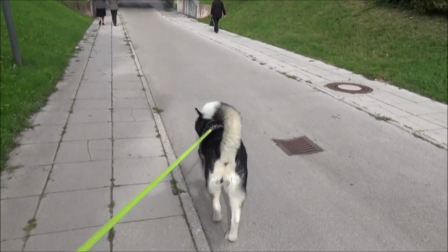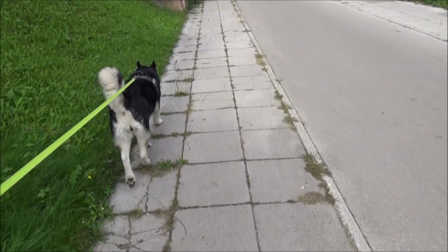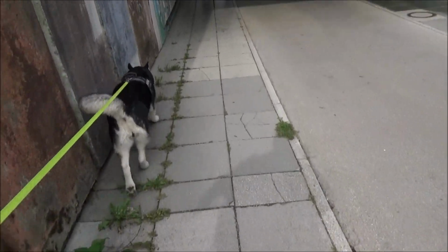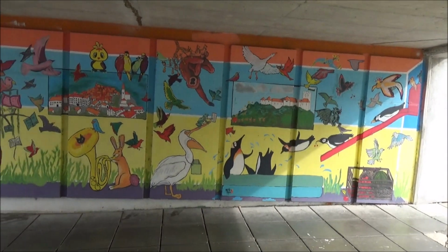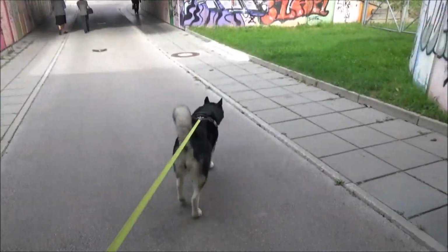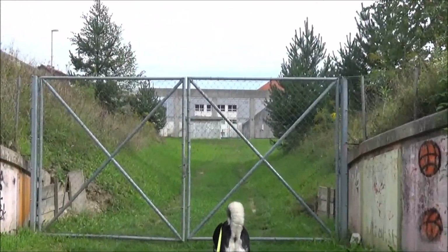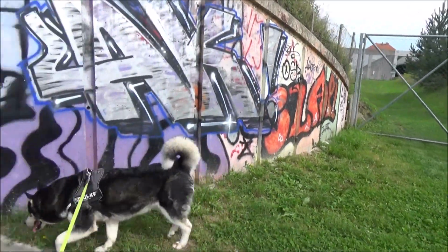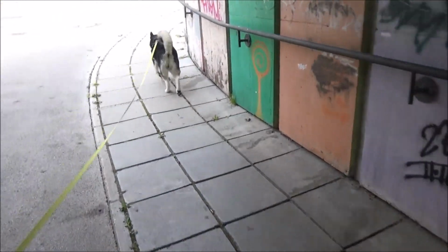So we go below the connection to the highway. Before Lizzy was barely moving, now she's moving too fast. Some nice graffiti, as you can see. Very child appropriate. And that building structure is a local tennis club, which is located by the on and off ramps for the highway.